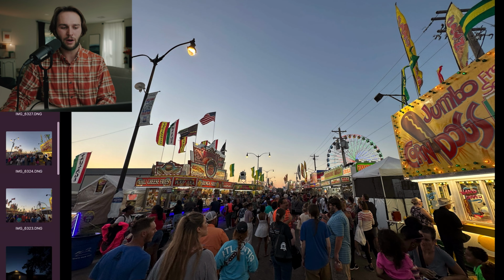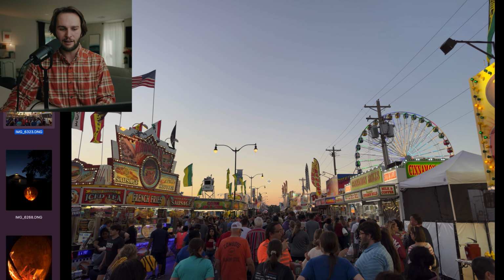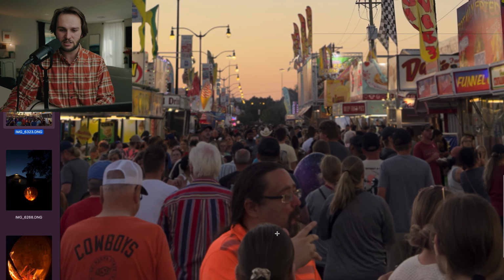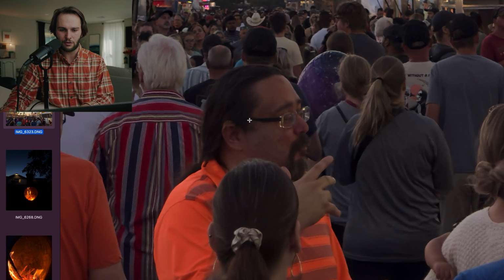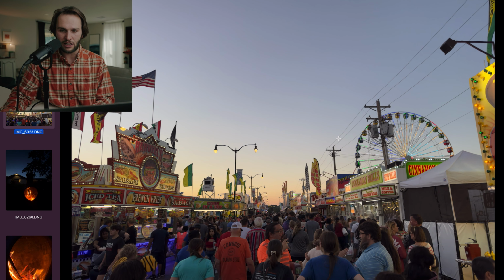But what I would rather do is take my time and compose this image with the raw files, because the raw files immediately have a better falloff. It looks more natural right there. There's less contrast. And look how much clearer this guy is than he was in the first photo. Overall, there's a lot more detail, and I think it's a much nicer looking image. And this is with no editing. This is with nothing done to it.